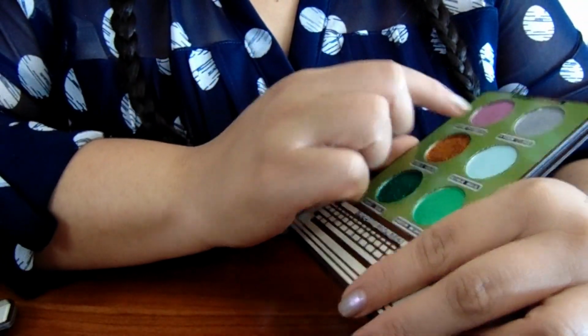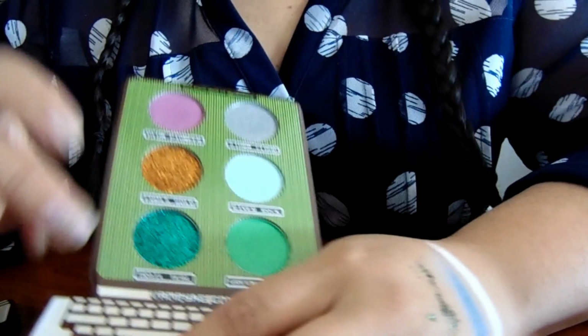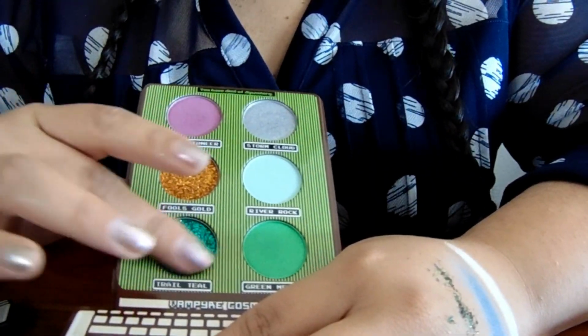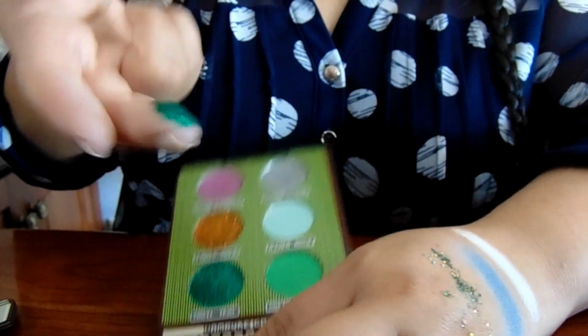And here we're seeing Plum Pioneer, Storm Cloud, Fool's Gold, River Rock, Trail Teal, and Green Meadow. In terms of these shimmers, I think they're definitely better than this. This was so chunky. This one's a lot better.